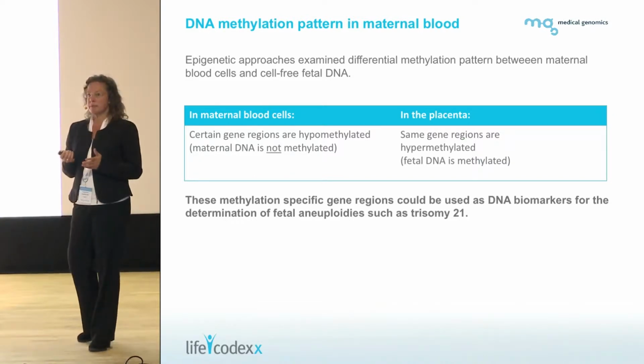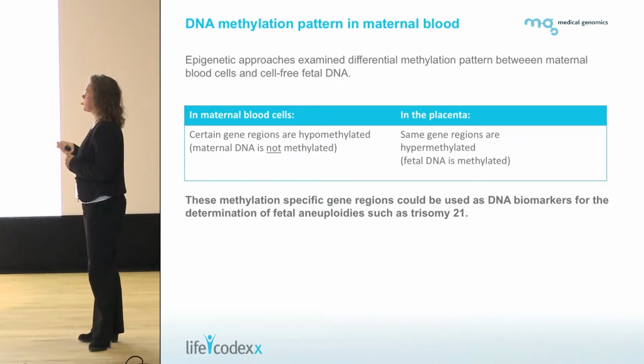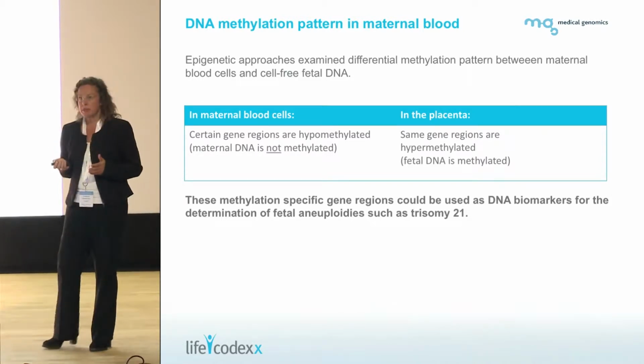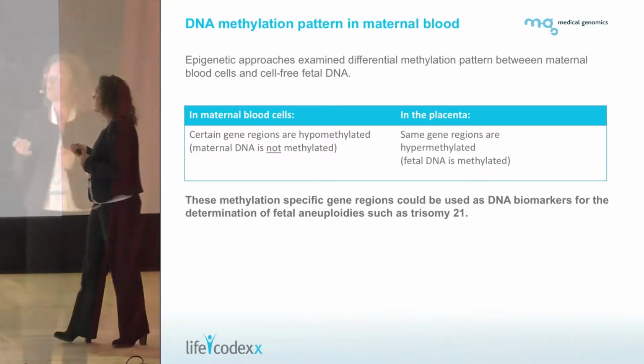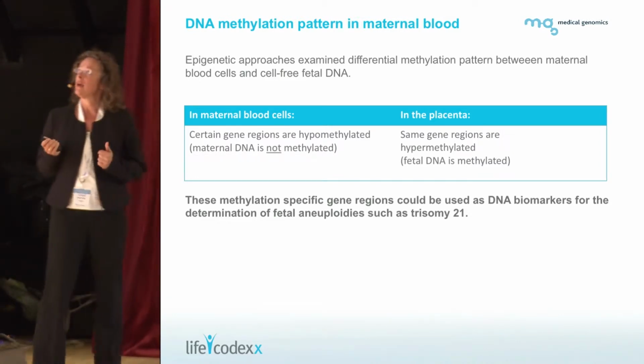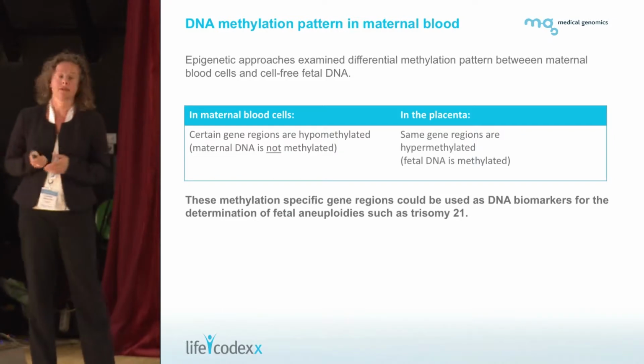For example, it means that in the maternal blood cells, some gene regions are hypermethylated. It means they are not methylated, whereas the same region in the placenta, corresponding to cell-free fetal DNA, are hypermethylated.